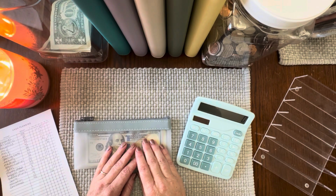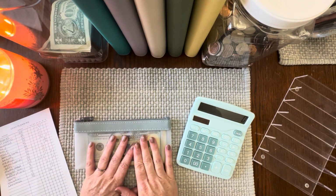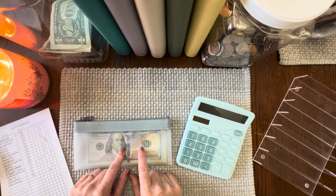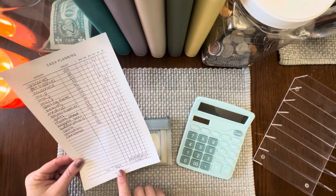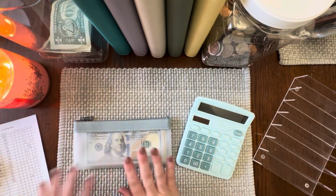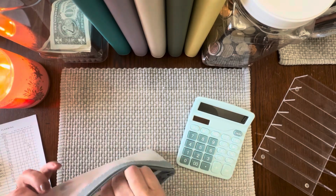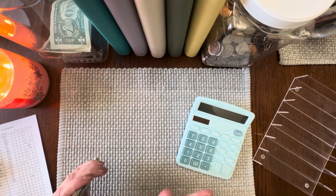It's Mrs. P, and I am going to do my cash stuffing for the week of January 4th through the 10th. So I went to the bank, I got my cash. Yesterday I did my cash planning, and we are going to stuff a total of $565, which is not a whole lot, but every little bit adds up. So I am going to go ahead and give this money a count. I've not done this before, so bear with me.